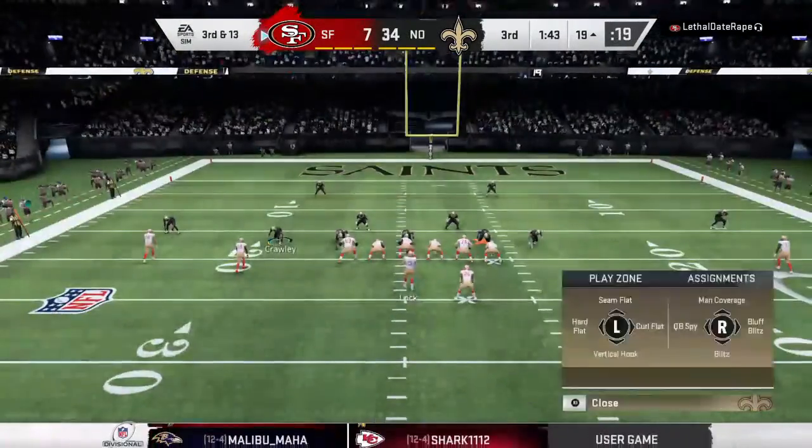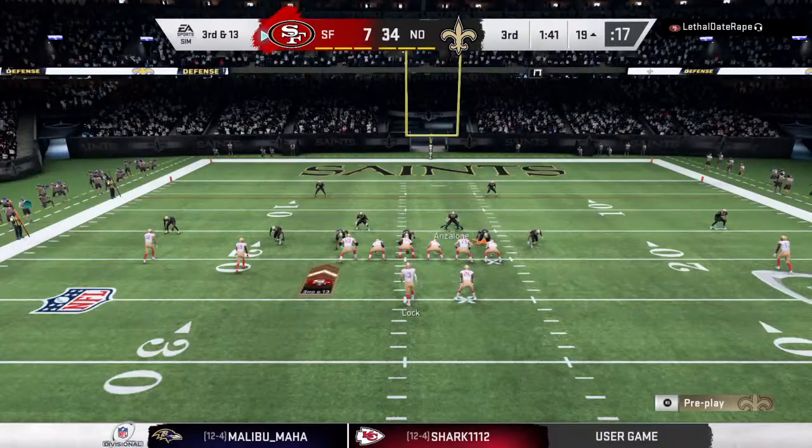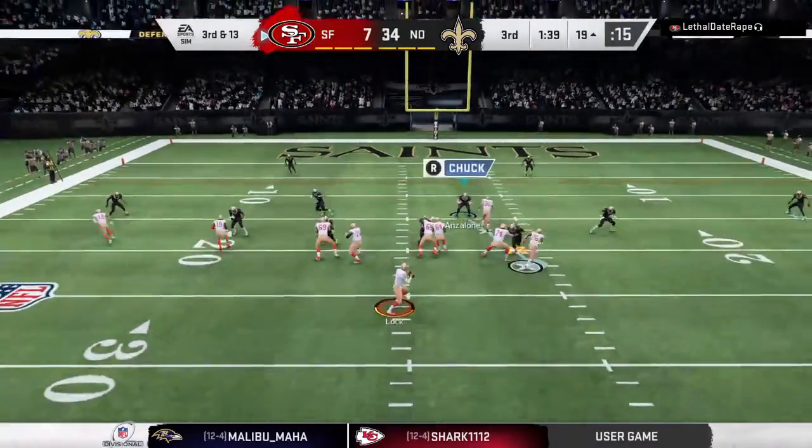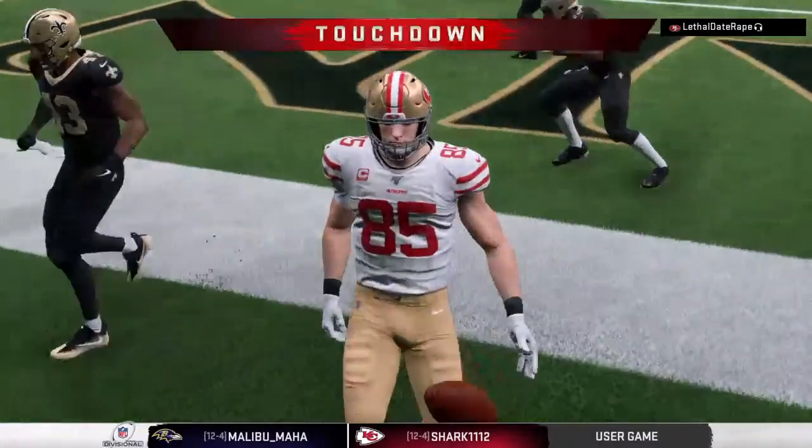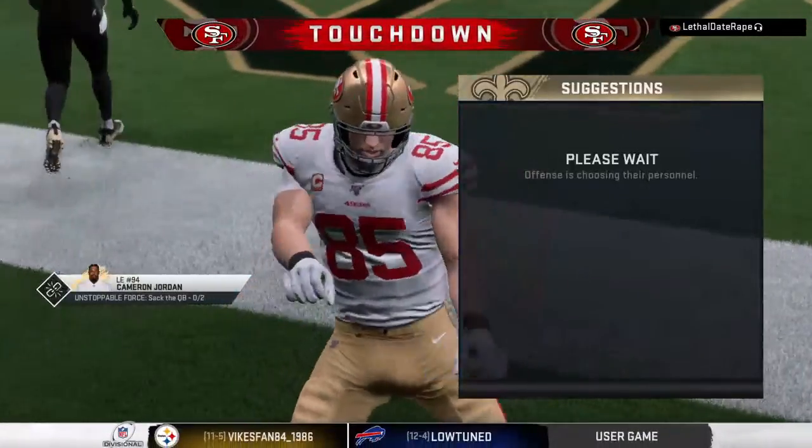Break. 56 by 56. It's going to be a long day. On 3rd and long, it's locked. That is caught by the tight end, Kittle. Touchdown, 49ers.